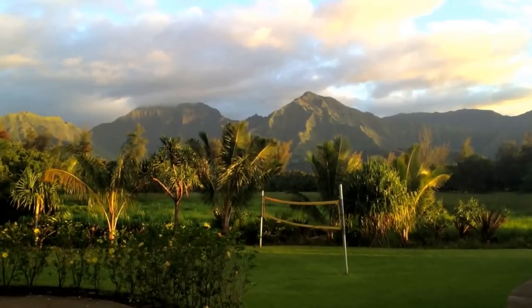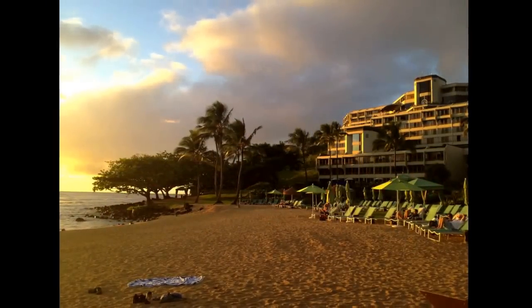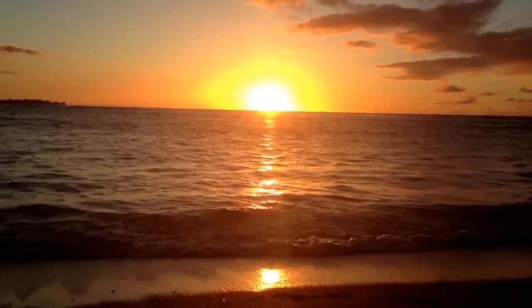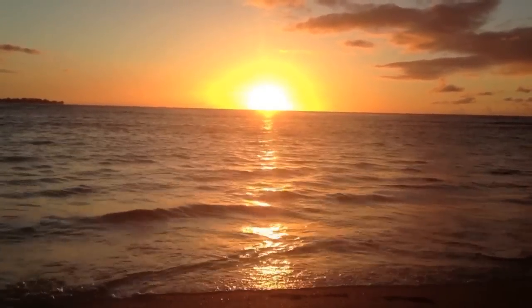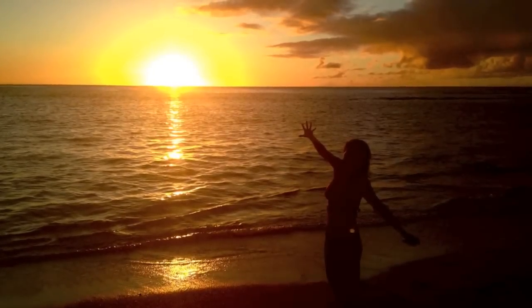It started to get dark, so we made our way down to Hideaways Beach right below the St. Regis Princeville Resort. This was one of the most beautiful beaches we found in Kauai. It featured great scenery, soft sand, a small coral reef, and front row tickets to the sunset.